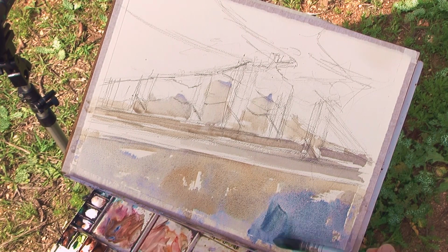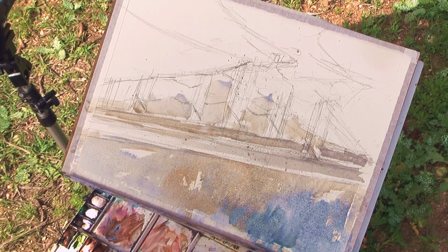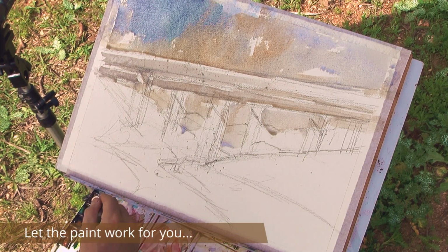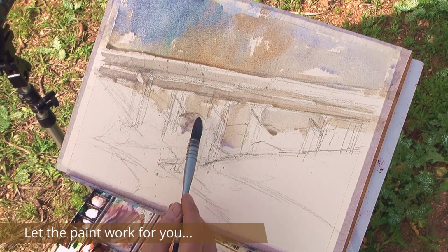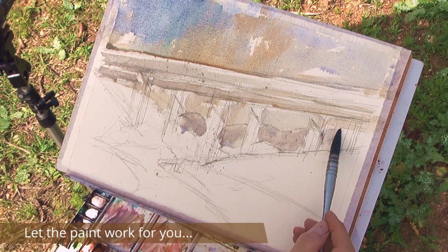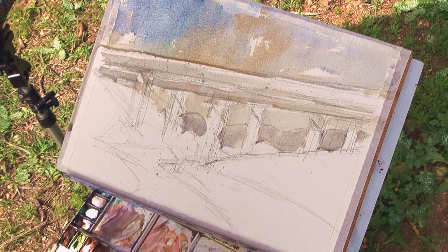So I'm working upside down, it makes some interesting effects. Yes, I should finish my sentences, in order to make it more communicative. I tend to think that everybody understands what I'm talking about, but maybe not so, because you're not here.